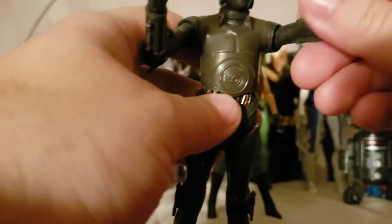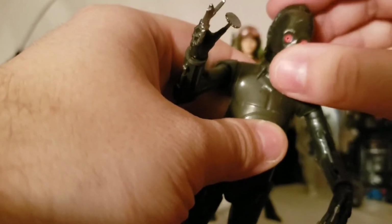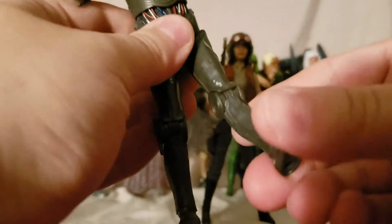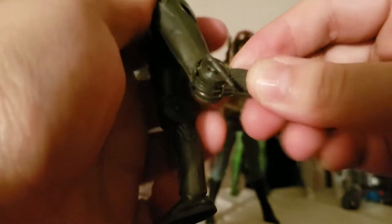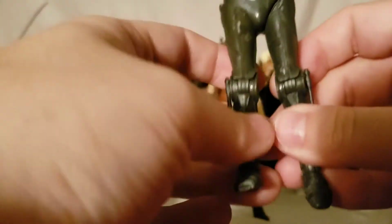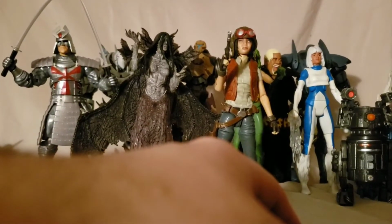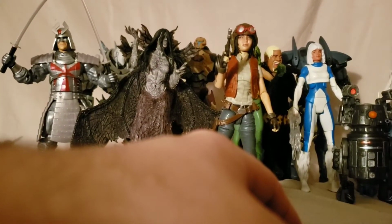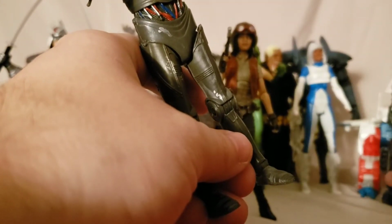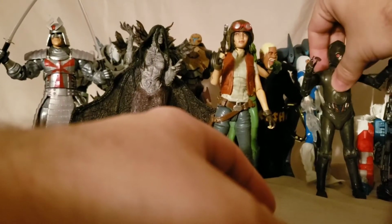Articulation. The arm hinges forward and back. The head rotates side to side and forward and back. He has a diaphragm joint. Doesn't really kick that much forward and back. Doesn't really have a good bend in the knee. Like I said, the C-3PO body is not known for being overly articulated, which is fine. You can see again he's got some of the more battle damage. This C-3PO is not a character that needs to be articulated, in all fairness, just because he's not supposed to be a fighter to any degree, so we'll kind of overlook that.